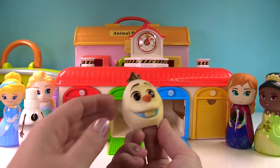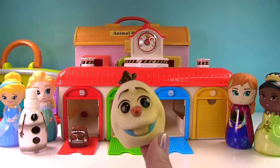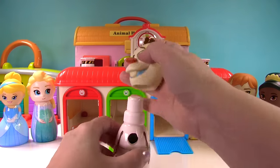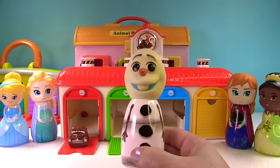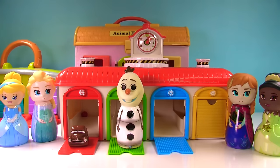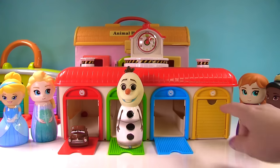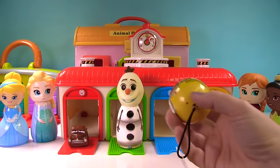We finally found Olaf! Hooray, hooray, hooray! Can you get me back on my body? Oh, yeah, sorry about that. Hooray, hooray, hooray! Super awesome! We have Olaf back, and we have another door to open. Let's see what's back here. Hey, it's yellow just like our door.